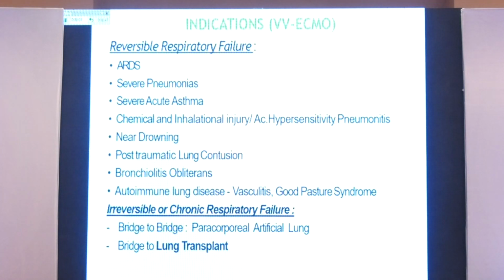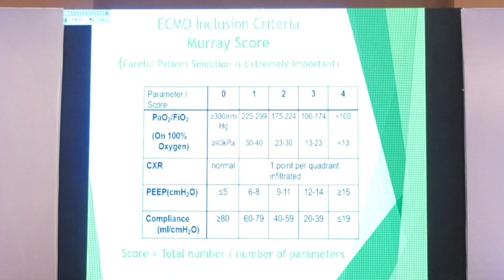Indications of VV ECMO: reversible respiratory failure. In the very start, I told you that the pathology should be reversible, unless you are planning to proceed for lung transplant. So in the reversible pathologies, or these entities: ARDS, severe pneumonias, acute asthma, inhalational injury, near drowning, post-traumatic contusion, bronchiolitis obliterans, and vasculitis. Unless you are doing the lung transplant, when you take the patient on ECMO and you wait for a donor and the waiting list. This is the Murray score, very important.